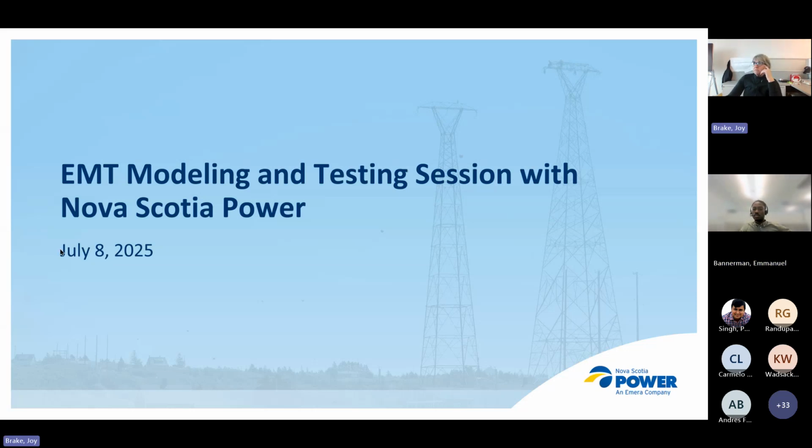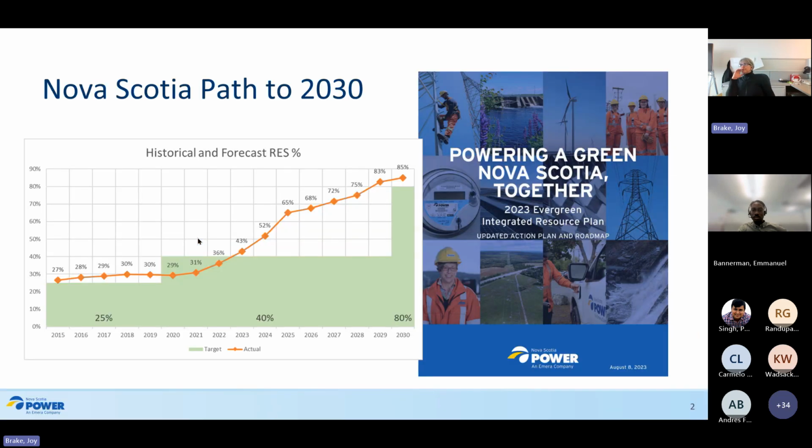Alrighty, so EMT modeling and testing session. Nova Scotia Power, some years back, were required to meet certain renewable energy standards. Starting back, we can see 2015, our 25% requirement. Just kind of giving some background to how we got to where we can be offering this presentation. And then it jumped up to 40% starting in 2020. And now we have to get to 2030 with 80% renewable energy.